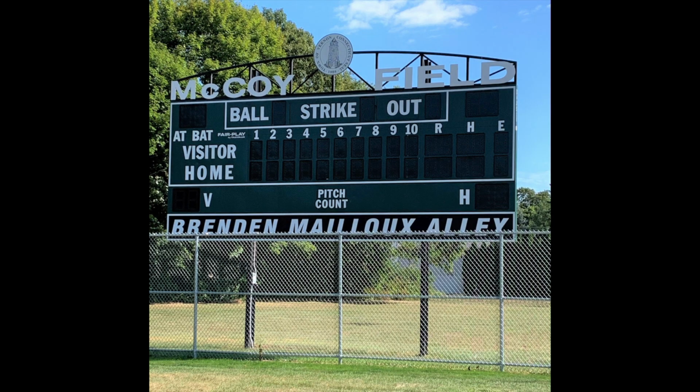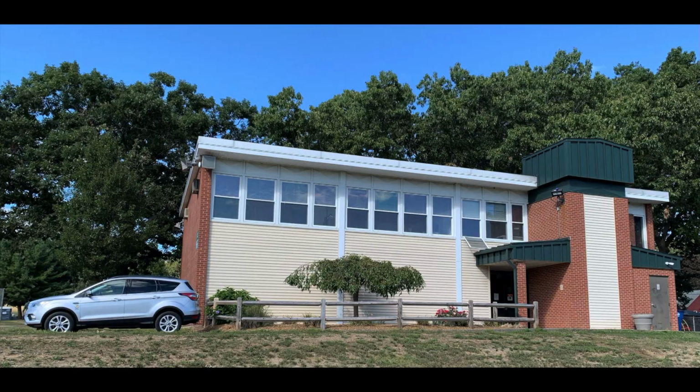Several years ago, the Hartman family funded some major improvements to McCoy Field. New bleachers, fencing, a press box, and public address system were installed. Brendan Mayu Alley remembers a young man from the Hartman family, a gifted baseball player while in high school, who passed away unexpectedly. The Lottie Fisk Building in Henry Park was built in her memory from money that came from the estate of her husband, Judge John Fisk.